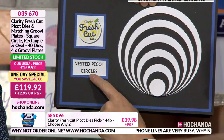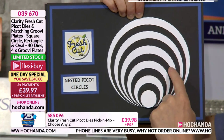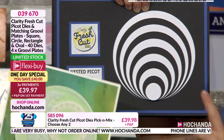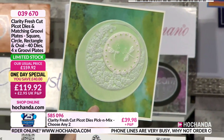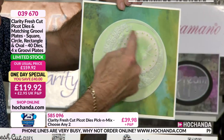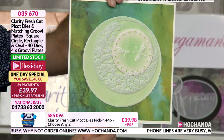Now, we also have nested picot circles. So again, beautifully done. And again, you can cut on the inside and the outside of circles, and start to layer up your projects like the one that Paul has there. Isn't this one stunning? So this one's done by Caris, and Caris is new to the design team. But you can see she's taken several of the different circles and offset them. But doesn't that look so effective?